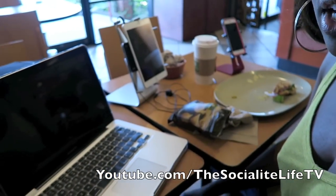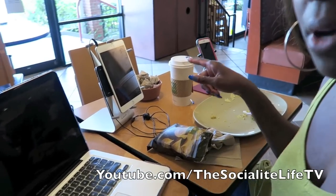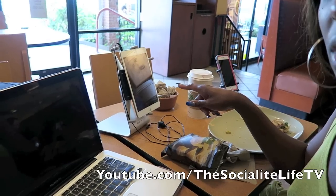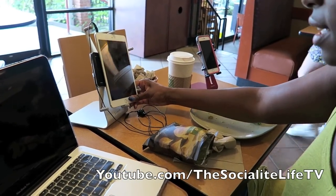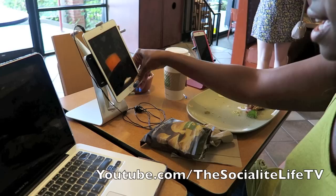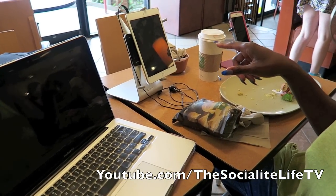So clearly, here's what my whole area looks like. Boom. This is what my workspace looks like now. I've got my laptop, boom. My iPad mini on its stand, boom. That way I can lift it up like this and turn it like this. I can turn it off to the side. I can just keep it there, ready for me to use if need be.